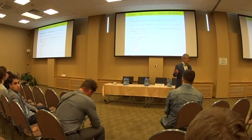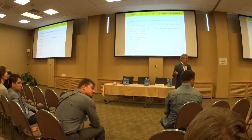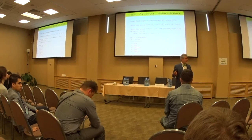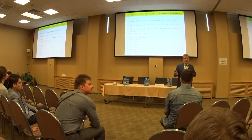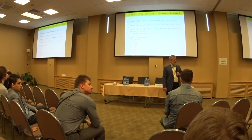Heikki, we didn't really measure a huge amount of overhead in this, did we? I don't know if anyone ran any benchmarks, actually, I don't remember. But it shouldn't be much slower than a regular insert. It does one index scan to check if the row exists before, and then it does the actual insert. So there is some overhead.